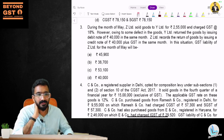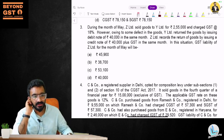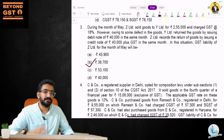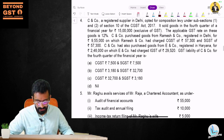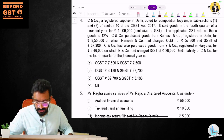So how much will that be? 2,15,000 into 18 percent would be 38,700. So B is the correct answer. It's a very simple, straightforward question. Don't think every question would be complicated and twisted. Fourth question.